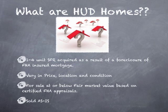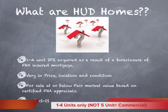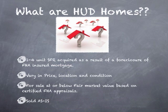Basically, what they are are 1 to 4 unit properties. They're not multi-units, just 1 to 4 unit properties that are the result of a bank foreclosing on an FHA loan. An FHA loan gets foreclosed on, the bank turns around and files a claim with HUD. HUD will then compensate the bank, and the bank will give HUD the property. HUD then lists those properties with their local listing brokers.